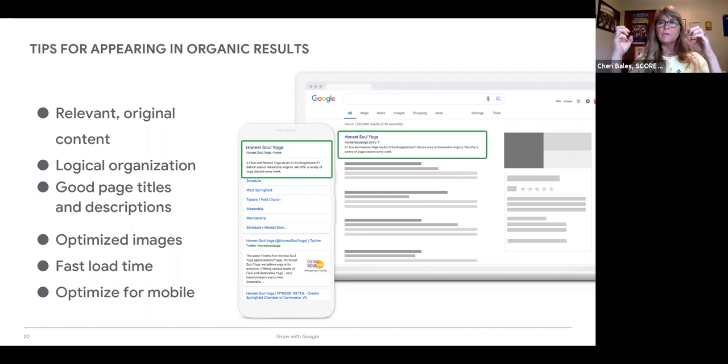In order for Google to find your website, it has to be a living, breathing creature. Updating it, changing things, adding blog content every month, adding new photos. Those are all great ways to signal to Google bots, hey, I did something new, come find it, and they will. All right. So again, appearing in organic results, if we're looking for something near me, the logical organization would be to show you vendors or businesses or services or products near you.